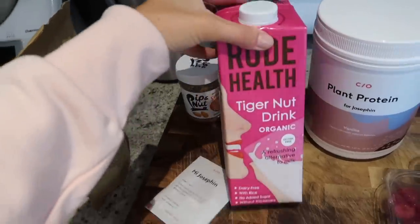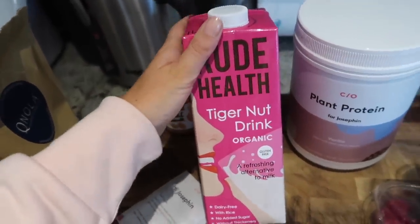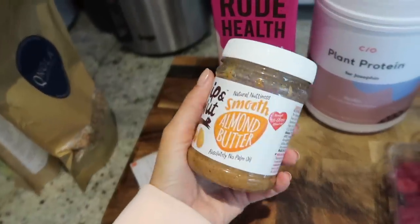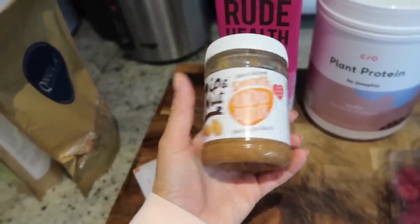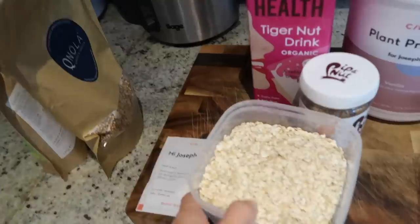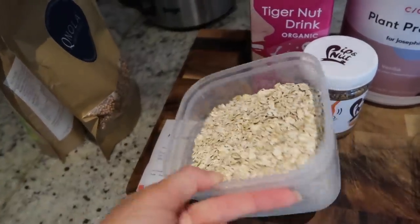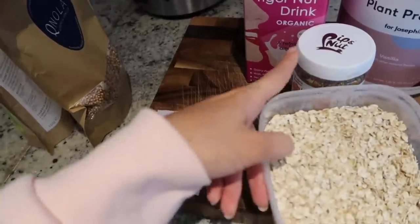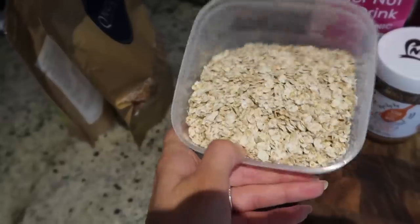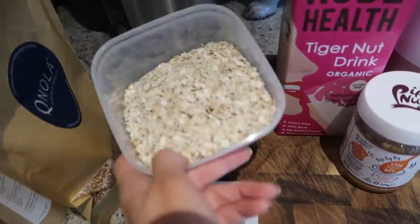I use a nut milk, or like an oat milk if I've run out of nut milk, as the liquid, and this one is my favorite. A key ingredient in my smoothies is an almond butter, and this one is so delicious. I put in a big dollop of that. As you may have seen from my What I Eat in a Day video, I get my oats from a local bulk food store. When this runs out, I'm gonna try and get my almond butter from a bulk food store as well. So yeah, I put in a big handful of oats, and that also helps to keep me full and makes it more of like a breakfast smoothie.